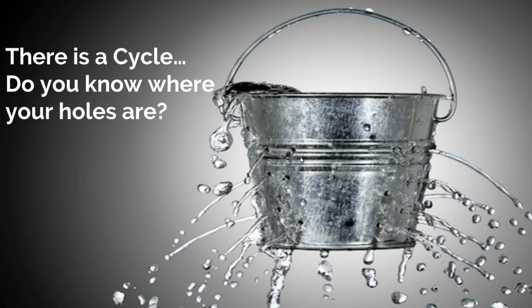These are all holes in the bucket. These are opportunities. Now, a hole in a bucket doesn't mean that you're a sinking ship. I like to look at it as an opportunity for growth and improvement so that you can continue to move forward. Remember, success leaves clues. So you get to ask yourself, what is it that I really want? What do I want more of? What do I want less of? And where can I go get those answers?